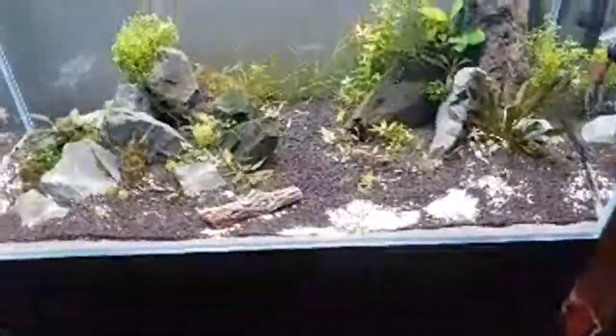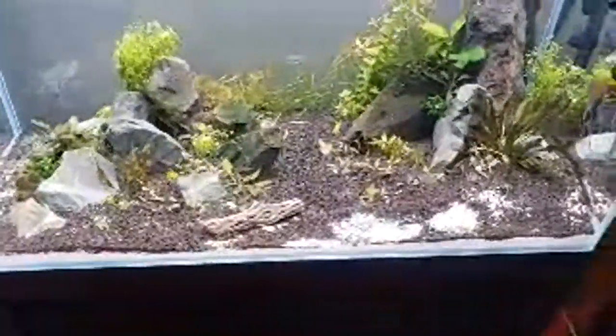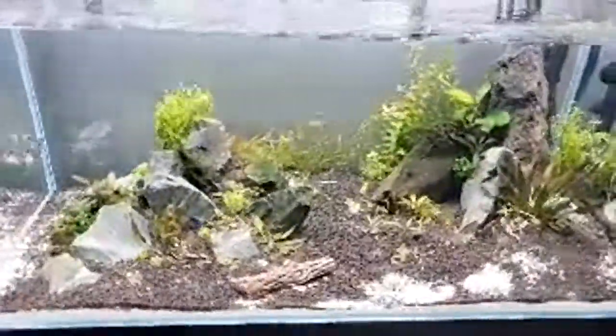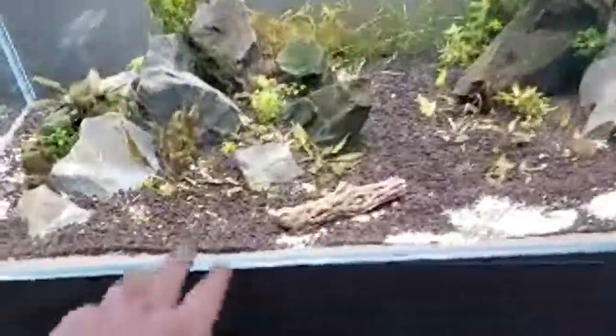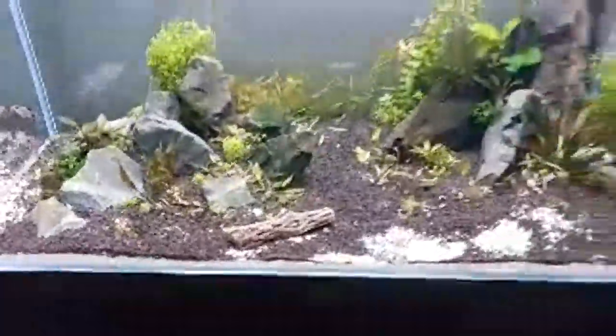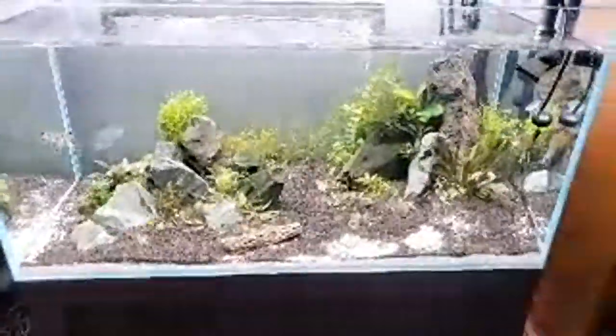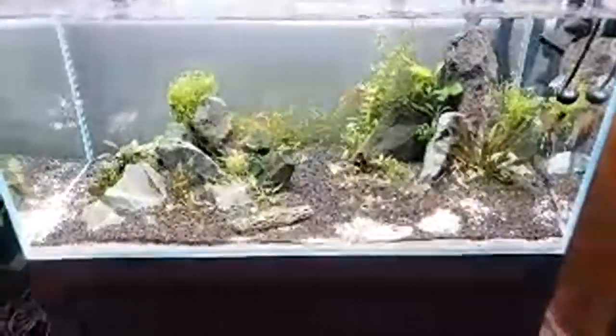But in any case, put some pogostemon in the front. Which pogostemon? I was thinking about pogostemon hellfry up here, actually. I have it ordered from Aquatic Arts. Believe it or not, they're going to still send me more plants for this tank.